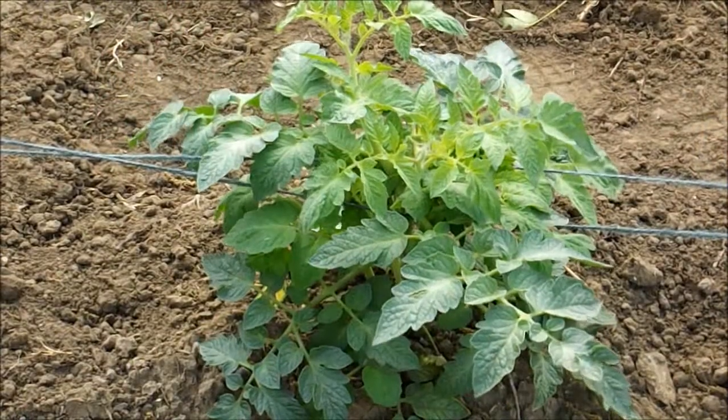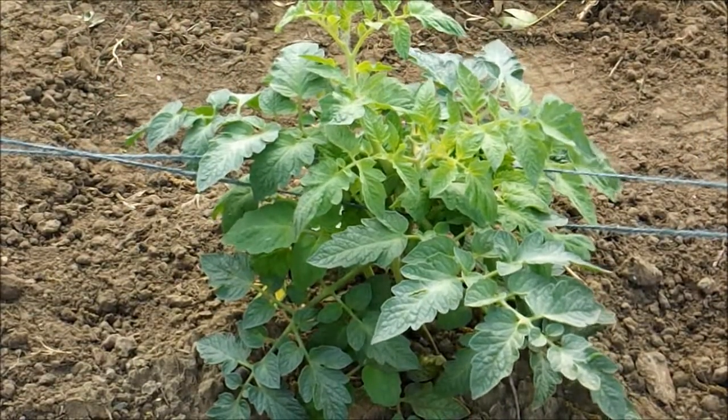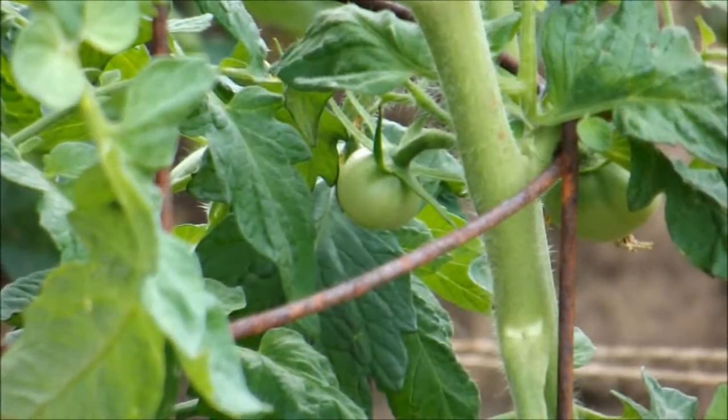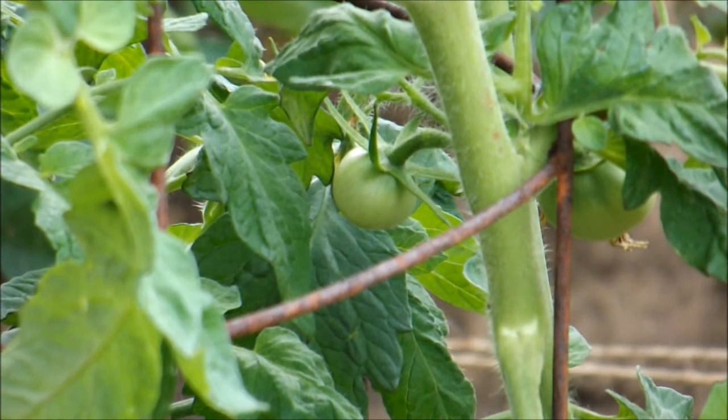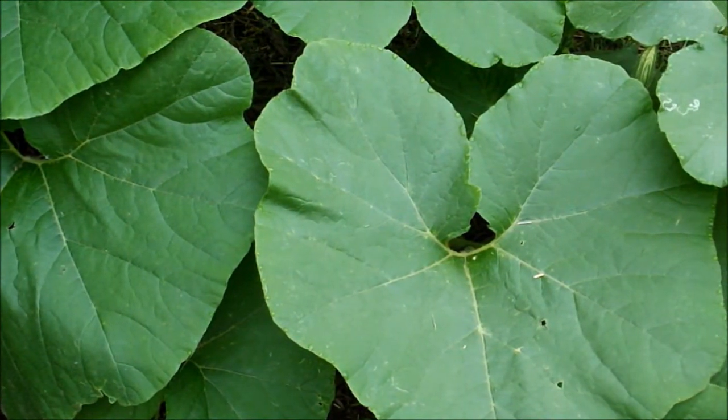I also use the same method for my pepper plants. Here in a couple of weeks, as they start getting some height on them, I'll start tying them up the same way. This variety here is a Rutger tomato. My pumpkins this year have really went nuts.